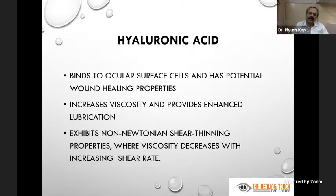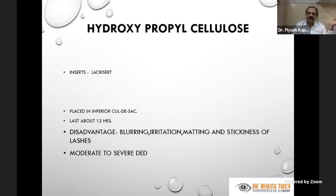hour. The next in line is the hyaluronic acid, which has just come into more popularity in the recent past because of its control on the inflammation with the CD44 pathway. The substance has a very good ocular surface binding potential and has a wound healing property. This increases the viscosity and provides enhanced lubrication. It exhibits very good shear thinning properties, which decreases the blurring effect in spite of having a great viscosity.